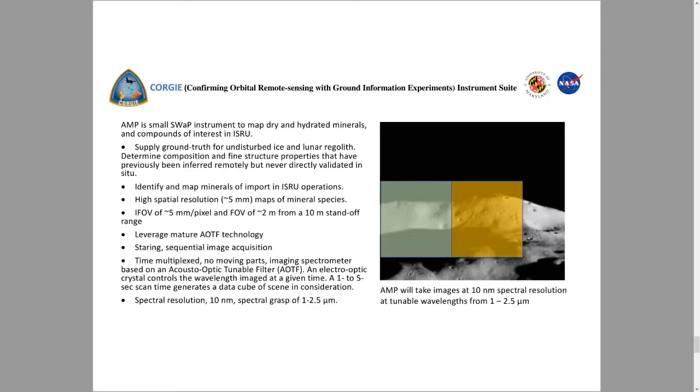AMP is a small instrument. SWAP means size, weight, and power. That allows us to map both dry and hydrated minerals of interest. It supplies ground truth for undisturbed ice and lunar regolith, and you could determine composition and fine structure properties that have been inferred remotely, but never validated before. I think the important thing about a lander is that for remote sensing instrumentations, it's a broad spatial average. Whereas now with a lander, we have spatial precision to be able to see millimeter scales of mineral species.